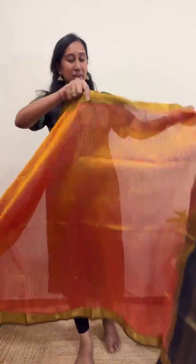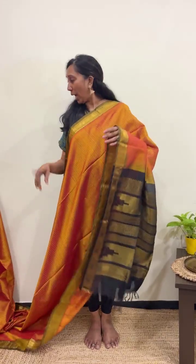Next up, we have a beautiful new color combination that we are trying this season. This is a gorgeous mangoish pink two-tone body, and it's paired with an olive that you get by combining black and yellow, with a black pallu and a contrasting black blouse. But what I really love about the sari is these beautiful traditional stripes, it takes us back to the time when we had these beautiful Kalakshetra silk saris. So those motifs have been inspired to create this saree here. So I'm going to come close and show you the elements of the saree. Look at the beautiful border here.